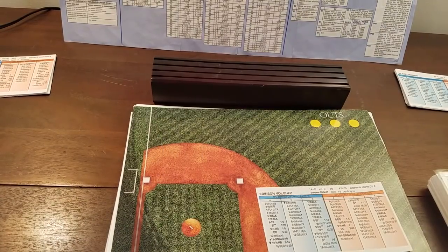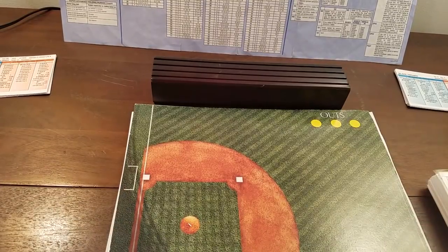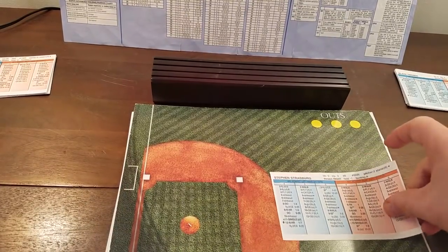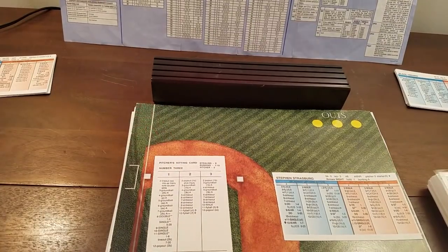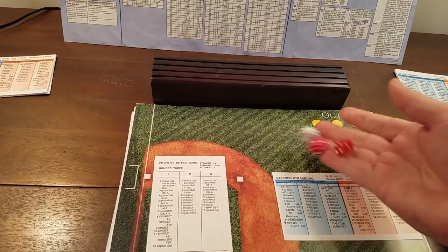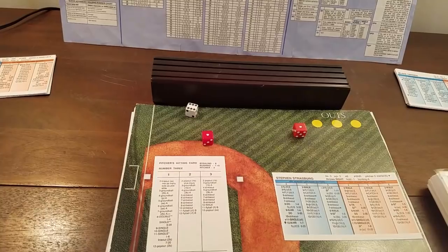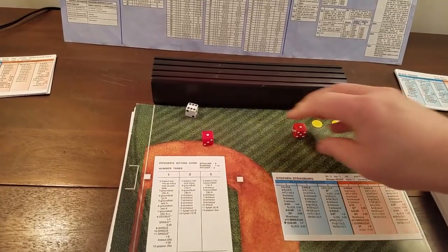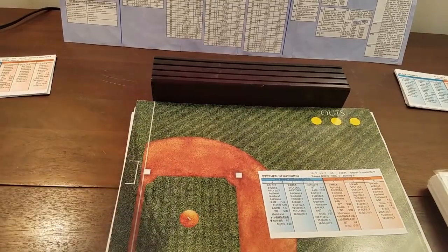So we'll go to the top of the 4th. Strasburg back out there, trying to build on what he did last inning. And he's going to face the pitcher Volquez to lead things off. Volquez uses pitcher rating card number 3. But again, we're off Strasburg. 6-2 is actually going to be a walk. How about that? A leadoff walk to Volquez, the pitcher. Very unusual, but that's what came up.